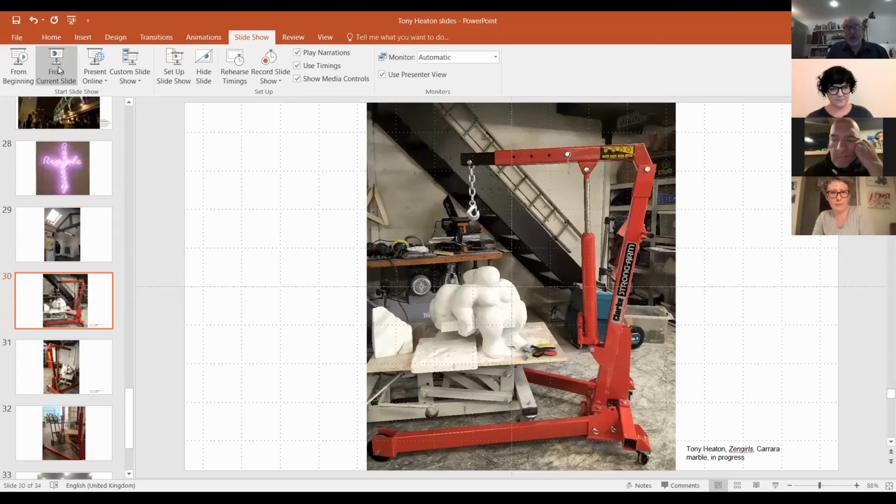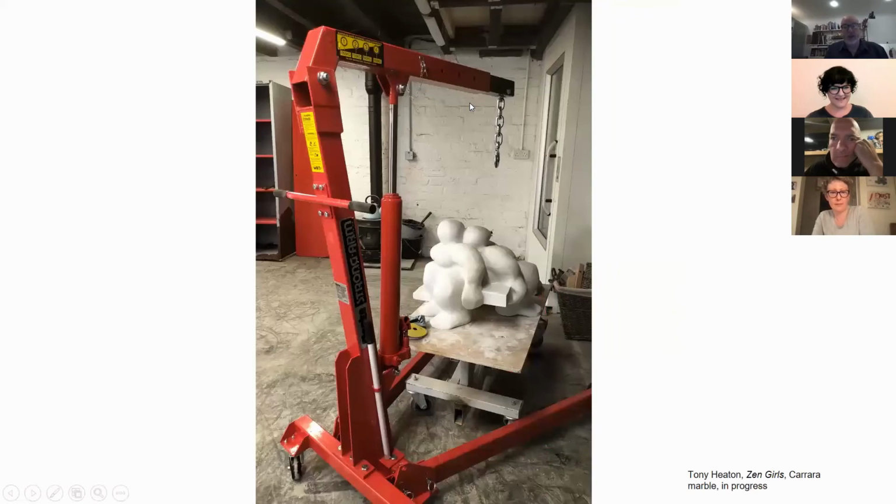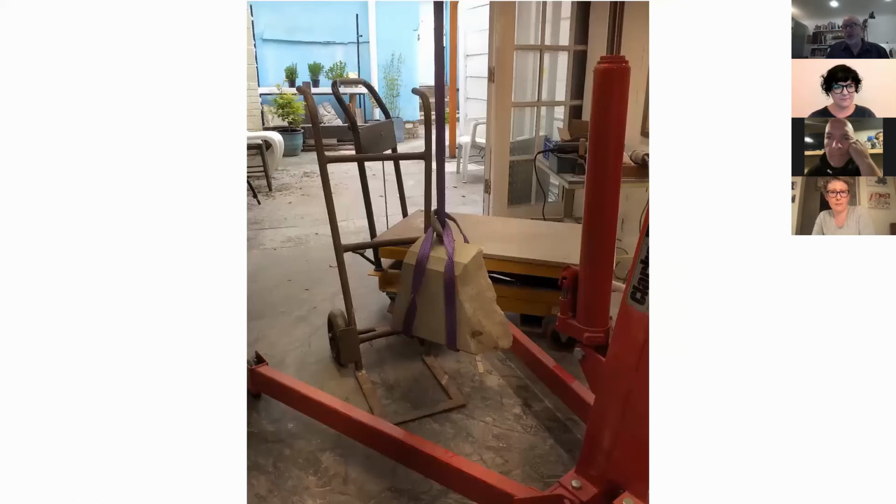trolley. If we just go back to the trolley. Okay, we won't go back to the trolley, it doesn't really matter. Sorry, yeah, the next one after that. I just push that trolley under it, which is just like a sack truck, tip it backwards, the stone just falls on it and I wheel it to where I want it. And while it's up in the air, I just wrap the strap around it and then just pump it and lift it up, basically move it wherever I want it.